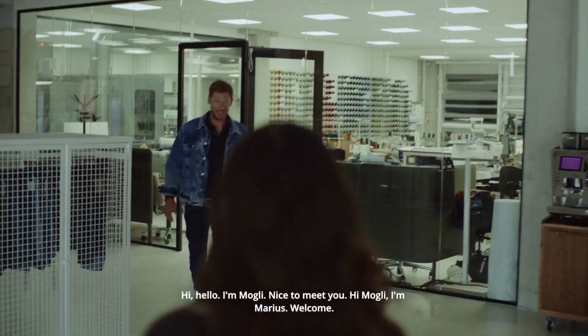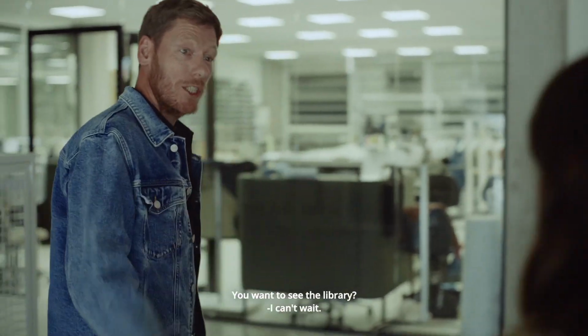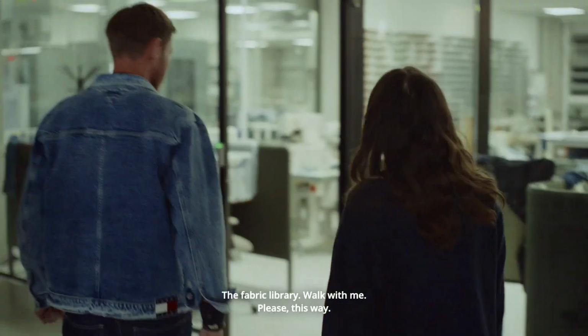Hi. Hello. Hi, I'm Mogli. Hi Mogli, I'm Marius. Nice to meet you. Welcome. You want to see the library? Yeah, I can't wait. Fabric library? Okay. This way. Walk with me, yes, please, this way.